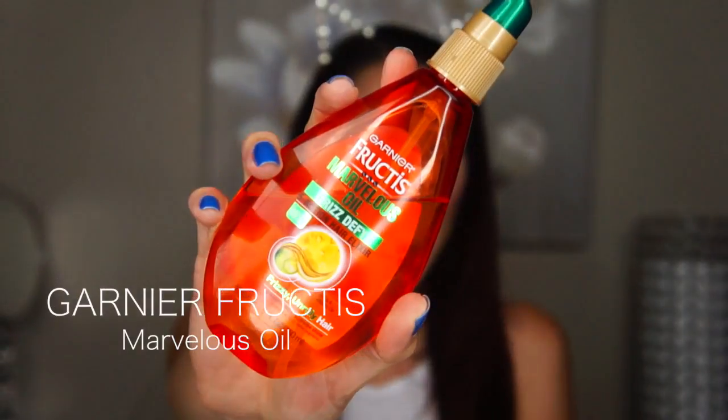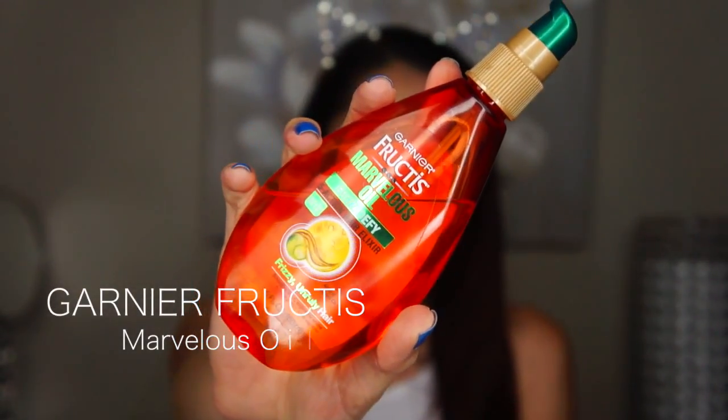The next thing that I want to share with you guys is this Fructis Marvelous Oil 5 Action Hair Elixir. So I've actually had this for a very long time, but the first time I used it, I didn't think that it did anything to my hair, because I'm sure that when I used it a long time ago, my hair wasn't really dry like it is now. It was so dry. I was this close to just cutting it all off. I was like, maybe I should just get a long bob, because nothing was helping.